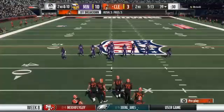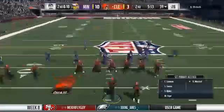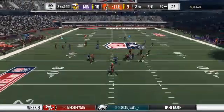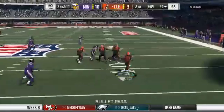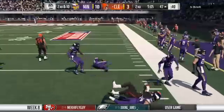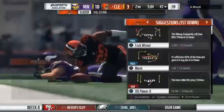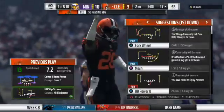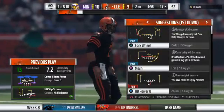Second down now after the incompletion. Kaiser now. Now they go screen. It's complete. Finding some room at midfield. And he'll be taken down, but not before he gets into enemy territory. 13 yards to pick up there. Good for a Cleveland first.